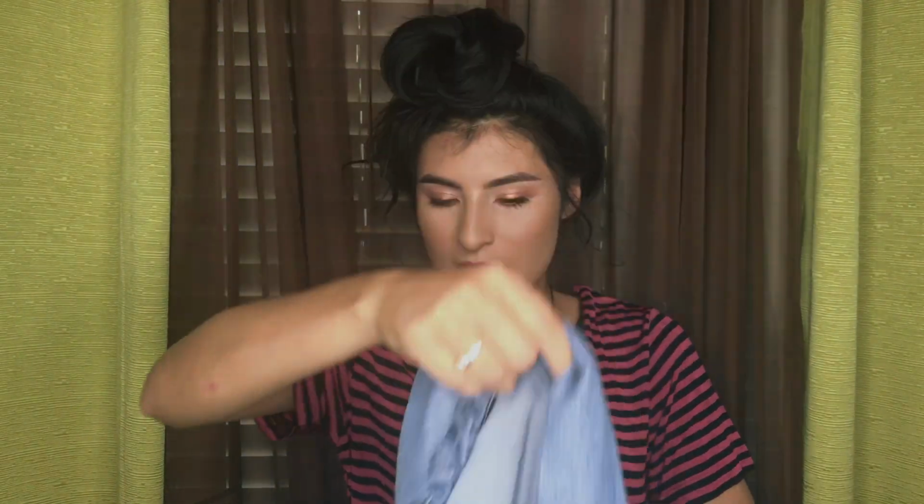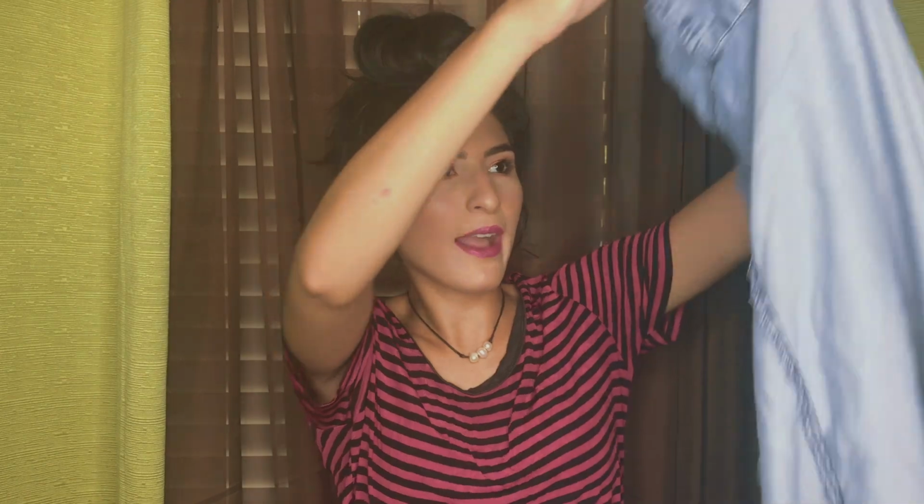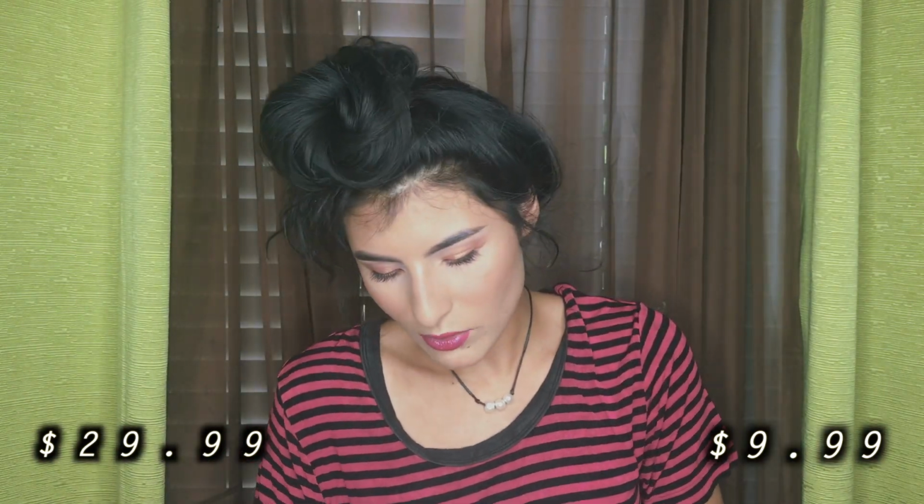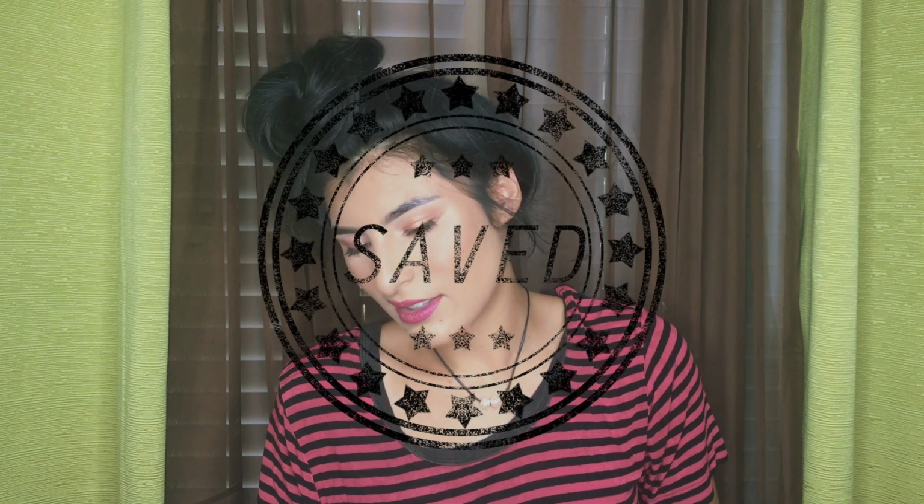Alright, so my next outfit is this dress, this denim dress. Yes, I know your girl has a problem with denim, but I think it's just so pretty. And this one is actually from H&M, and this is a size 4. The price of this dress was $9.99, so basically about $10.